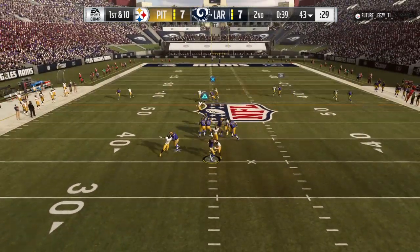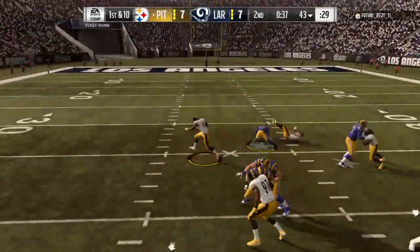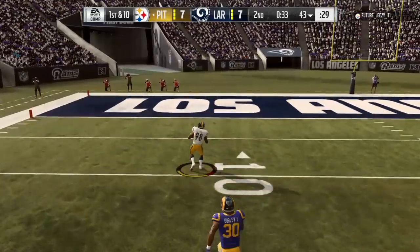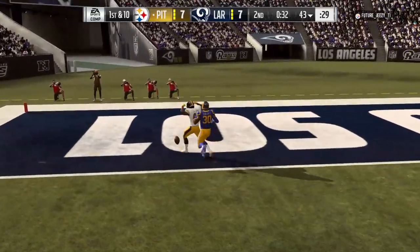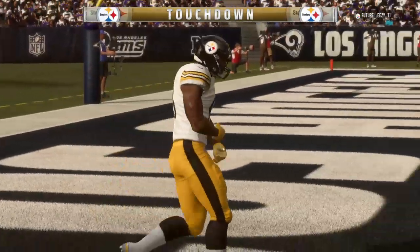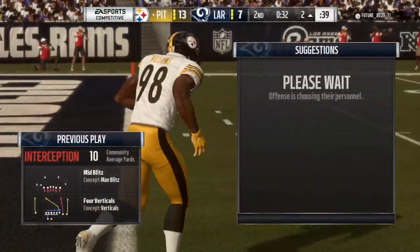Now a first down throw. Goff into heavy traffic, and it's intercepted. Picked off at the 35. And he's in for 6 and a Steeler touchdown. Short throw, pick 6 right there.